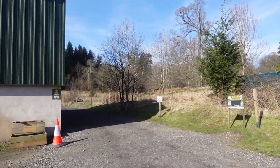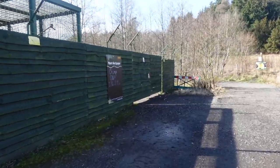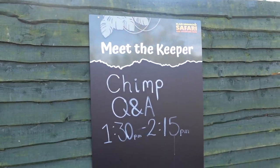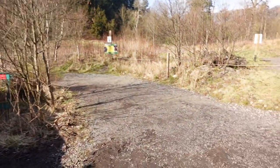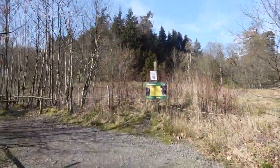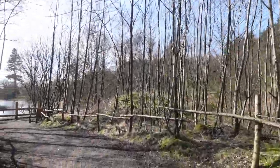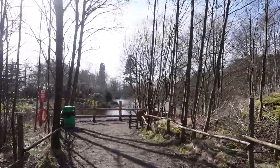Let's have a little look, see if they're outside. We've got another meet the keeper experience here. So between 1:30 and 2:15 PM. I like this idea that they're doing, the Q&A with all the different animals. It's a really good idea. Here's the viewing platform, the viewing area.